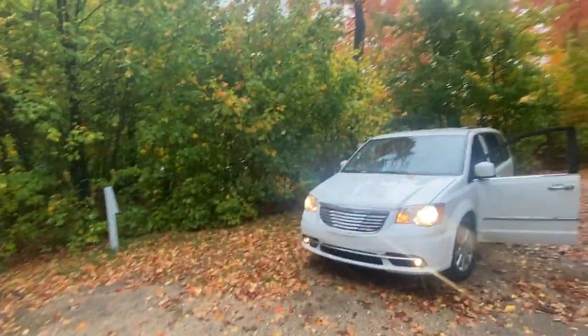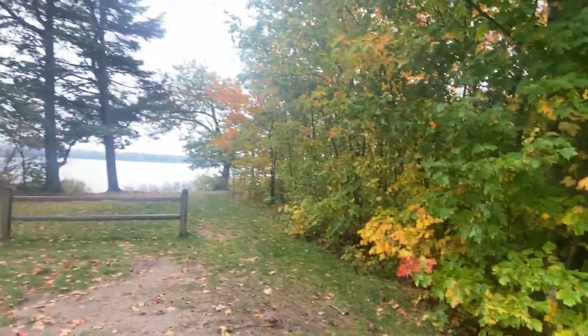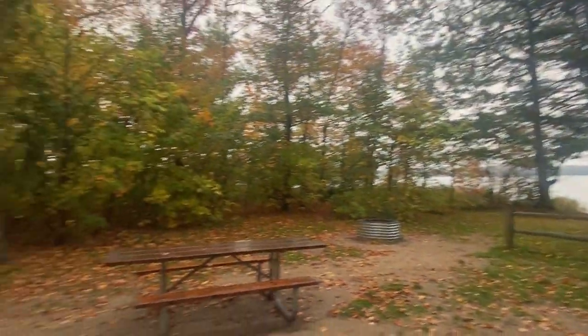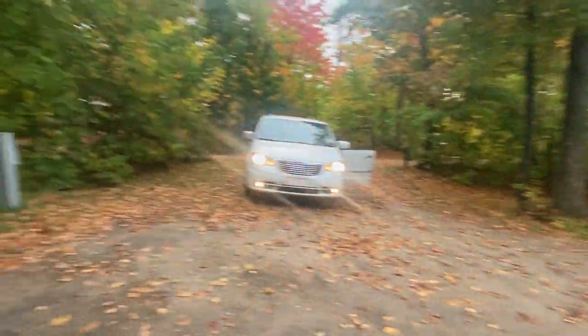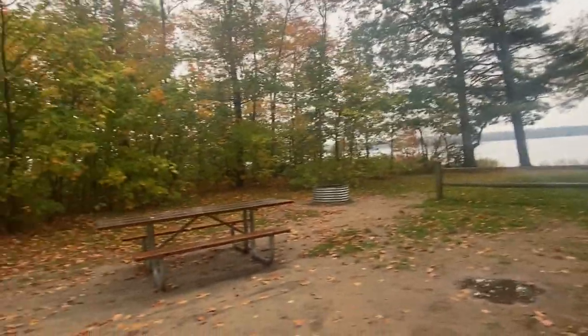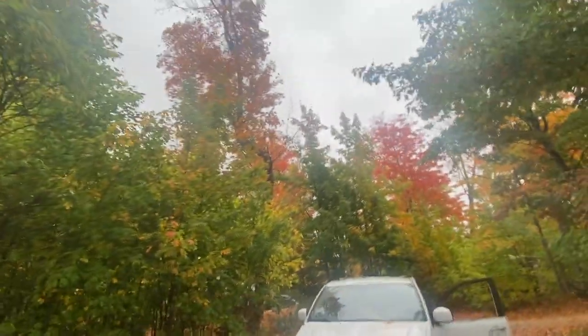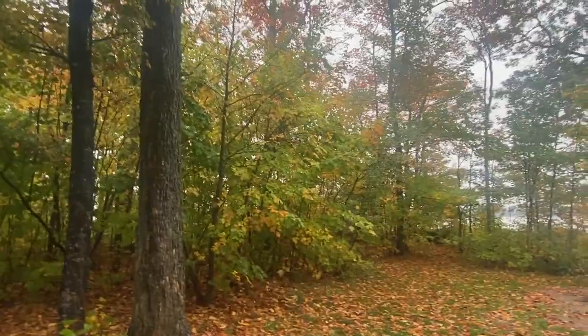Now neighbors are out, so I'm not gonna videotape the neighbors. Just not right. But you see that? This is your own little getaway. Whew. When I come back up here, this is the one I want, 145. Look at those leaves turning. Your own slice of paradise, people. Your own slice of paradise.